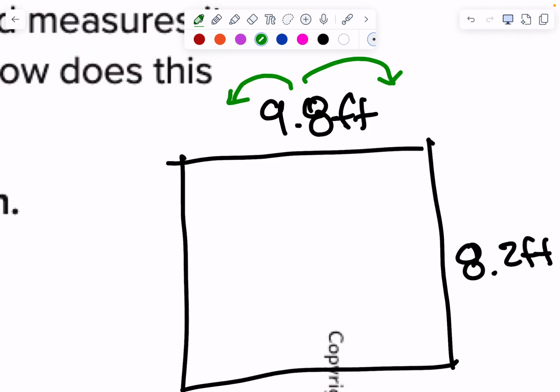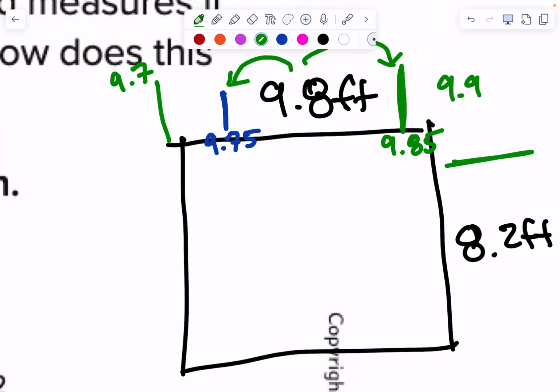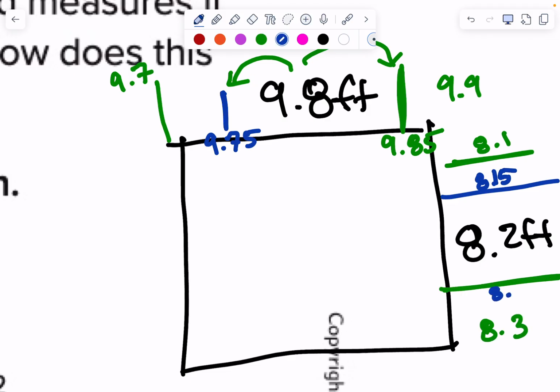9.8, the next increment below would have been 9.7, but it wasn't 9.7. So that means the smallest it could be was 9.75, right? It wasn't 9.9, so that means it has to be smaller than 9.85, right? Now, what are my constraints for the 8.2? It wasn't 8.1, so that means it has to be larger than 8.15, okay? It wasn't 8.3. That means it has to be smaller than 8.25, right? You see where I'm getting these numbers from? It's like the half distance between the next increment, right?